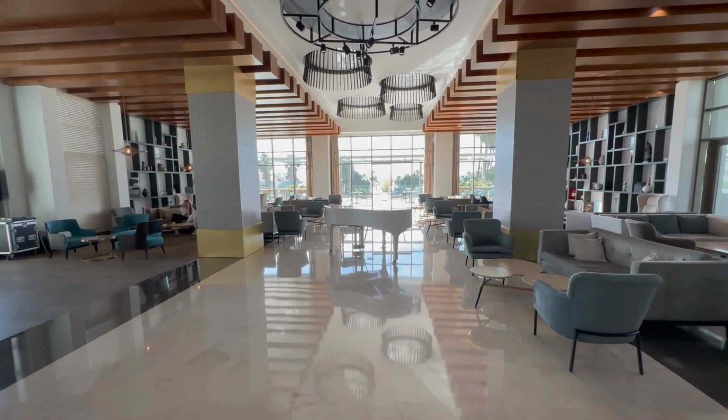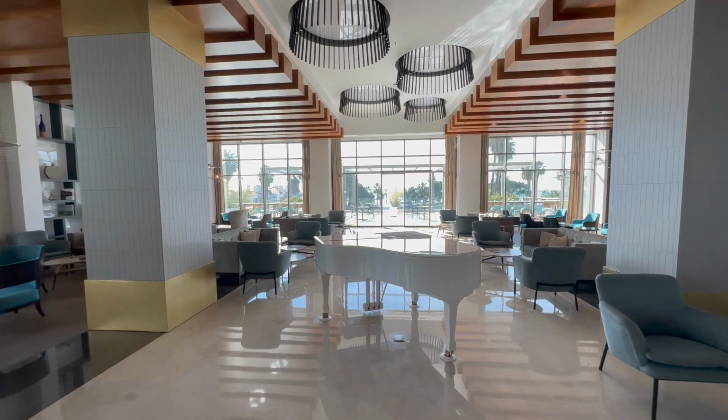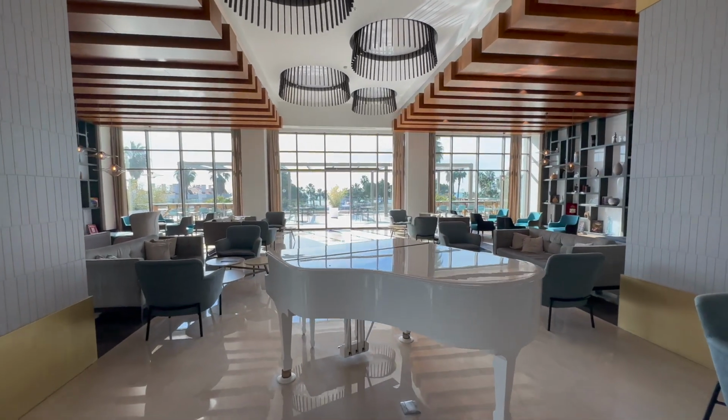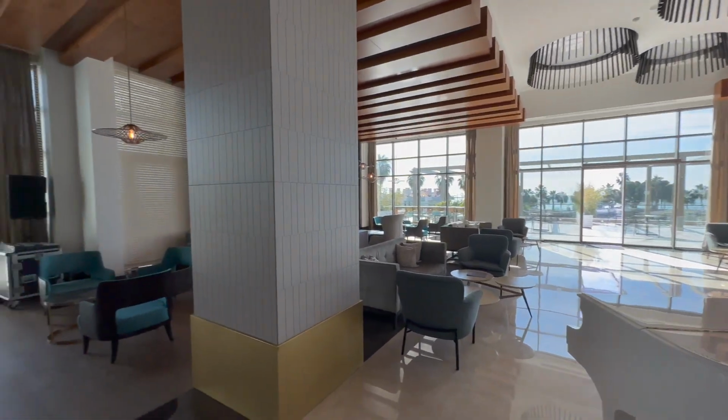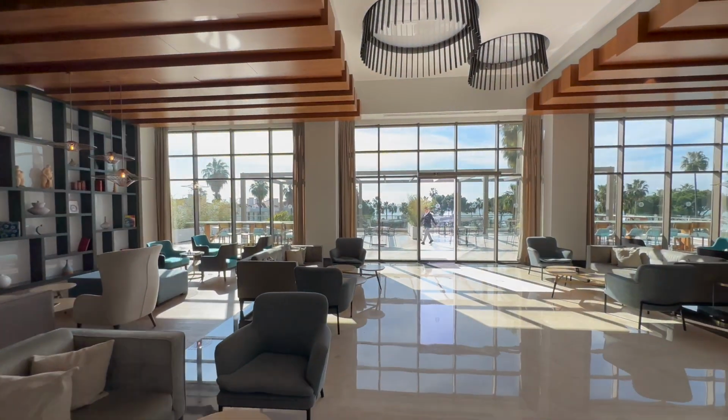As you can hear, there's piano music in the background, and there is a classic piano. Beautiful. They do have music playing at night. You've got your DJ area over there. Lovely seating area.